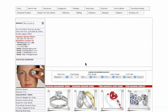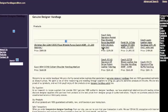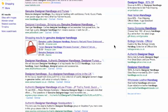And then back again, what else have we got? Let's have a look. Right, designer handbags and more. Oh yeah, this one, it has no images. So it's an $889 Christian Dior wristlet purse. It's normally $1,200 and they've not even got a picture of it. Boom. So there, just off that one page, you can see that apart from really just one website that's doing pretty okay, the rest of them have got a multitude of problems.